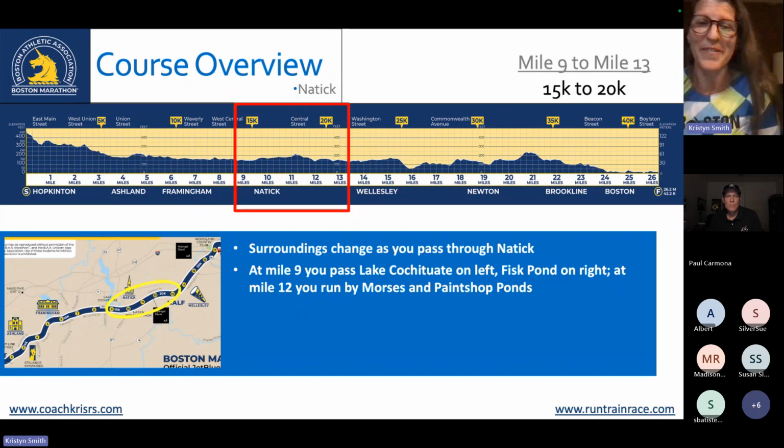I'm not going to be able to say its name, so I'm not even going to try. But it's on the left, and there are really good pictures here.